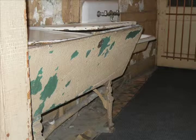And then the most obvious thing that one sees when one goes into many of these apartments are the tub sinks here. And you have to wonder, well, what are they made of? Where did they come from? Why are they here?